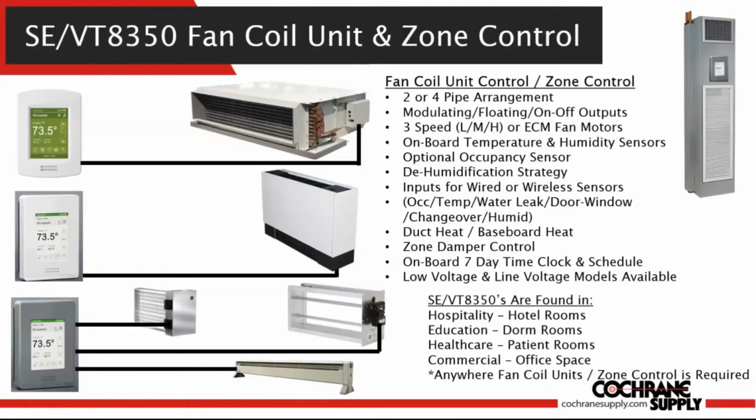On board, the controllers have temperature and humidity sensors, humidity for monitoring or for dehumidification. There is an option for an onboard occupancy sensor as well. The controller itself has 7 inputs in addition to the onboard sensors for hardwired sensors like supply temperature or remote space temperature, as well as the option for communicating to battery-powered wireless sensors for temperature, humidity, CO2, occupancy, as well as door and window switches.